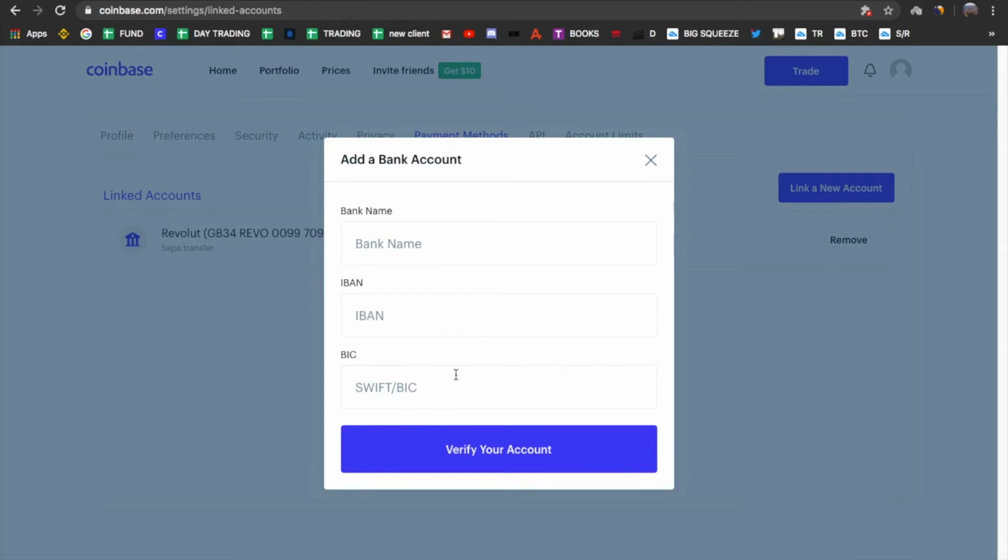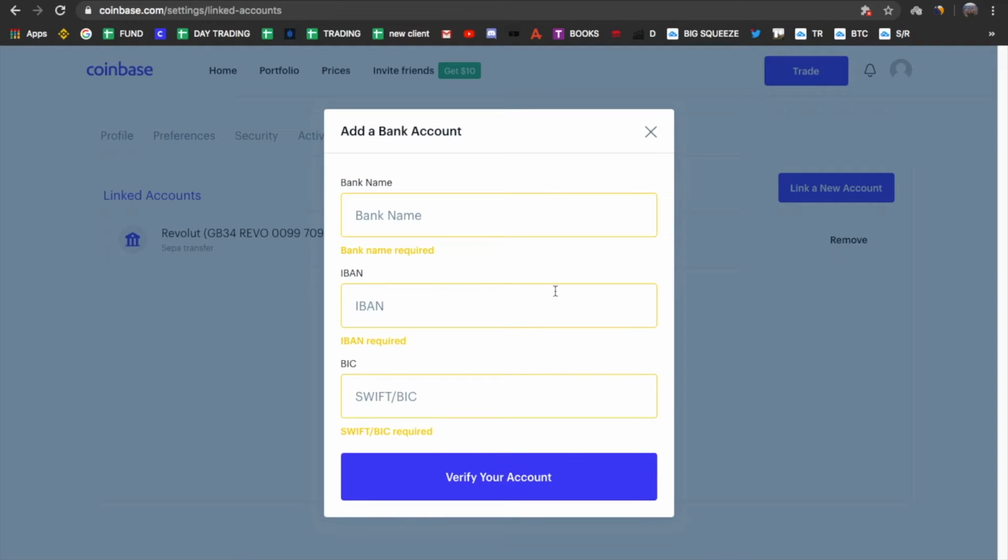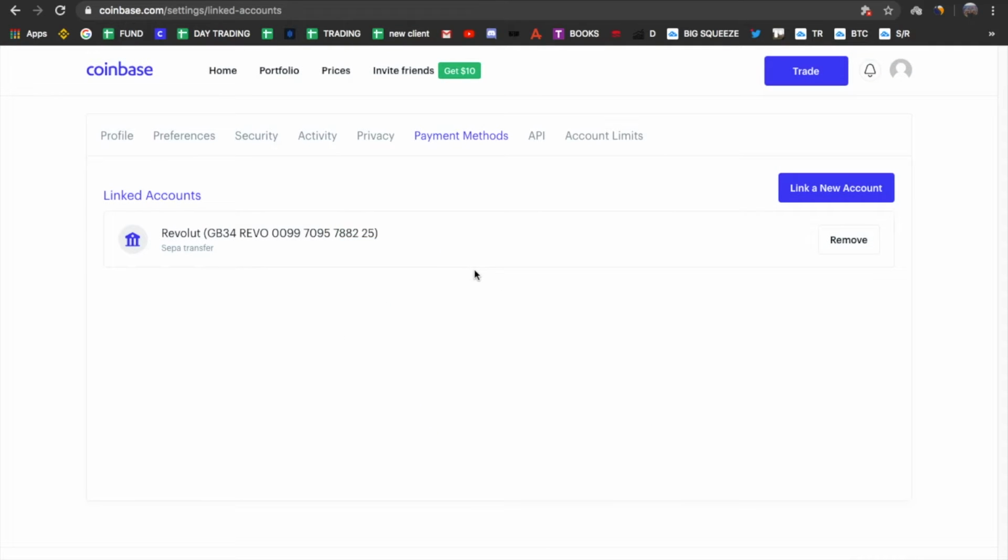And then you will just link your bank account, the bank name, the IBAN, the SWIFT, the BIC code. They will ask you to send them a little bit of money in order to verify, just 1 or 2 euros. It's going to be in your account, and this is how you are verified, and you are going to be linked. And now once your account is linked, just like you can see here, I have a linked account. At any time you can deposit euros in Coinbase, or you can withdraw euros from Coinbase.